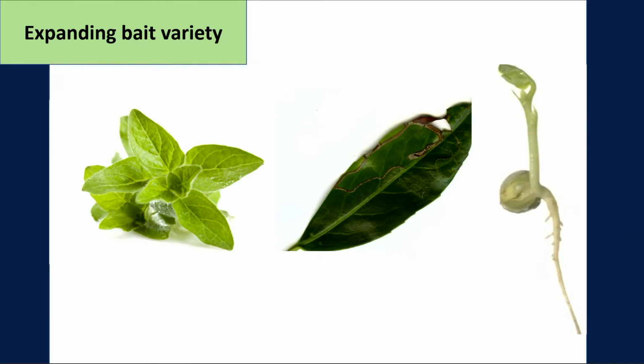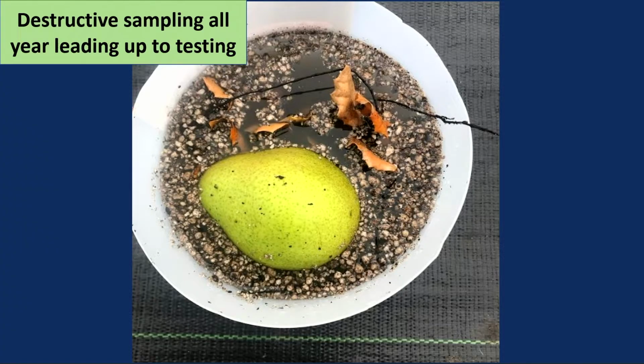Another thing is expanding our bait variety. Pears are a pretty good happy medium, but different Phytophthoras do prefer different snacks. So this is a pretty time-effective way to improve the integrity of the testing. This is a tip that I got from Diana at Watershed Nursery, so thank you.